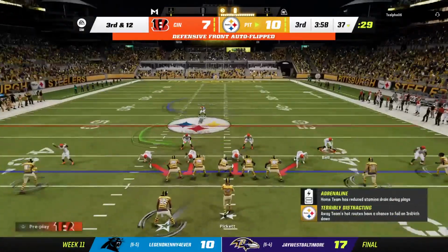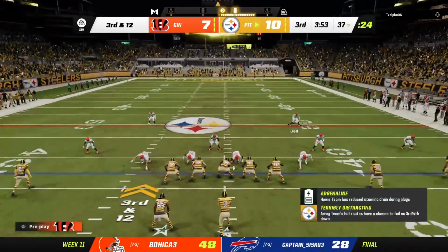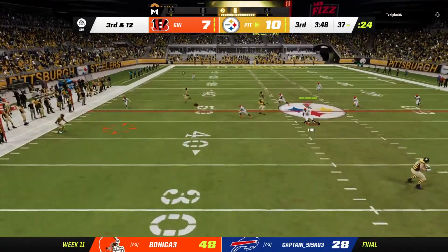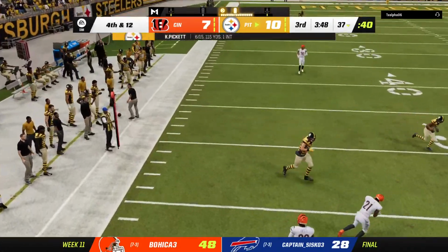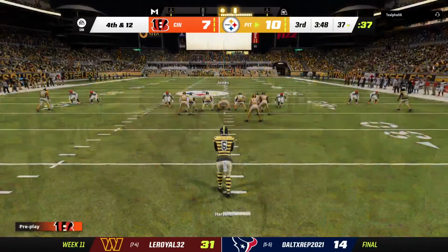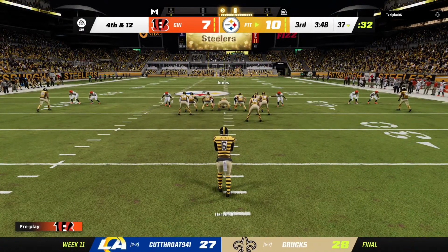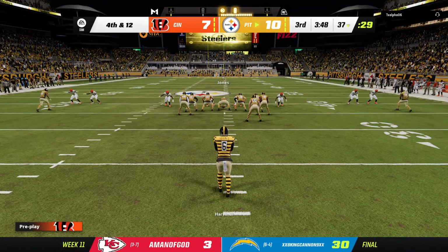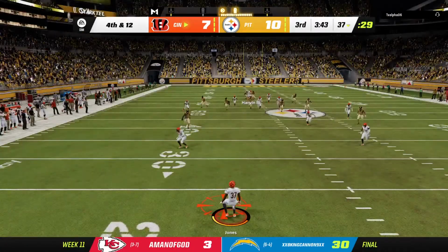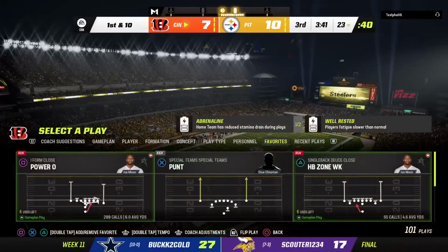A nickel look now for the Bengals as they try to stop him here on 3rd down. From the gun, here's Pickett. Oh, this will be incomplete. The rush gets home just as he was letting that go. That could have been worse. Instead, it's 4th down. The Steelers send out their punter now as he's on to kick it away.